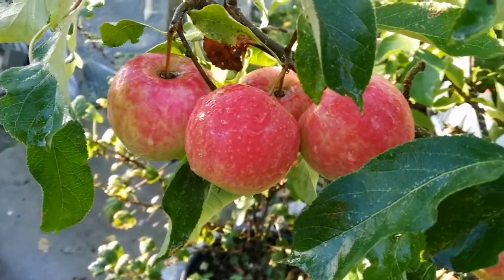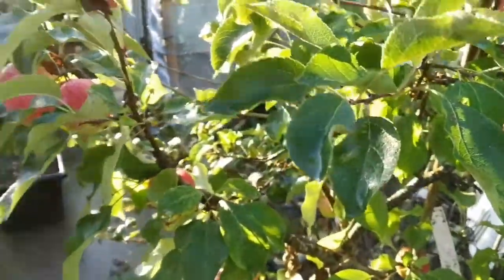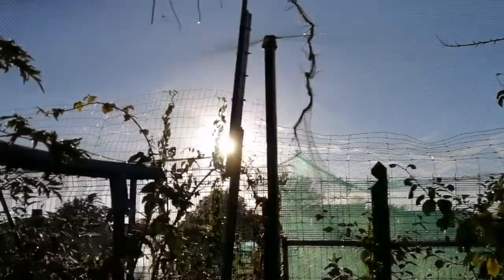Red Falstaff. Beautiful apple. This is now 3 years old and is giving a lot of fruits. Before the drought it was very small. Now the trees, the fruits have really grown big.